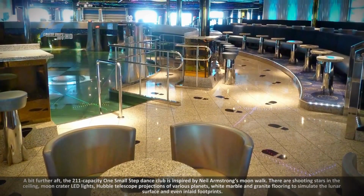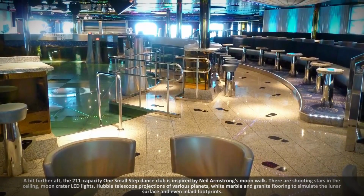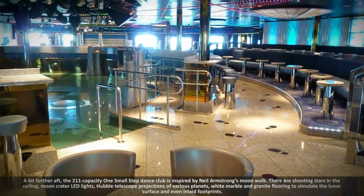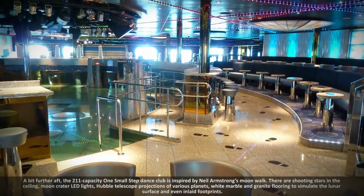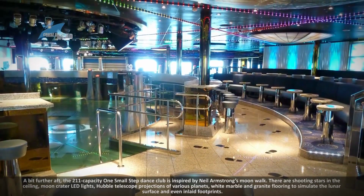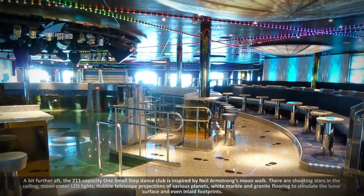A bit further aft, the 211-capacity One Small Step Dance Club is inspired by Neil Armstrong's moonwalk. There are shooting stars in the ceiling, moon crater LED lights, Hubble telescope projections of various planets, white marble and granite flooring to simulate the lunar surface and even inlaid footprints.